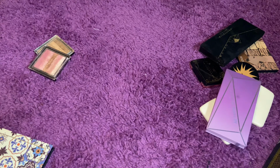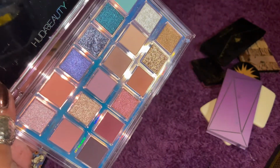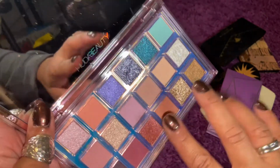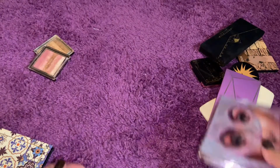Here's the Huda Beauty, what's wrong with me? Mercury Retrograde. I used this twice. I enjoyed the looks I got out of it. I was concerned because there's not really any deep shades in here. This is probably the deepest one for me, besides this one. But there's not really a warm brown. But I pulled another palette in and I made it work, so I'm going to keep that.